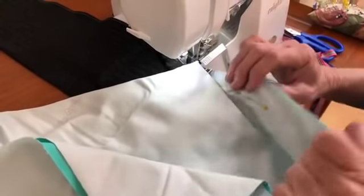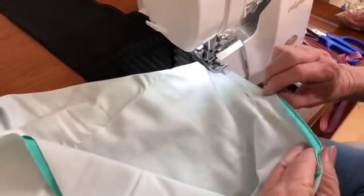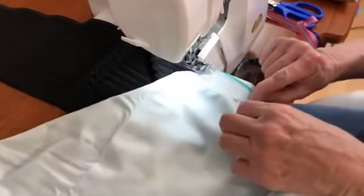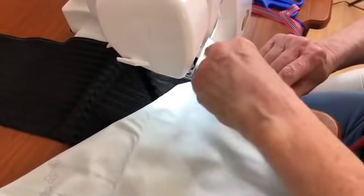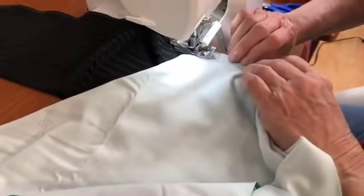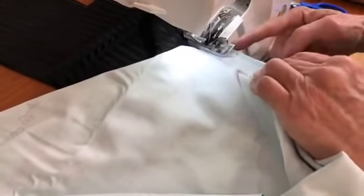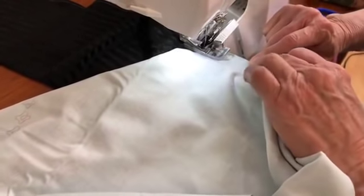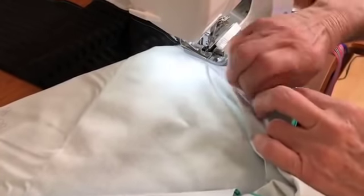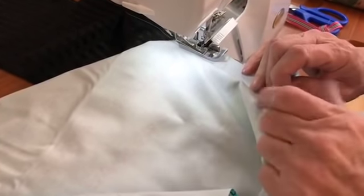Here's my boob bump, everybody. And all I have to do is stretch this just a little bit. Now, the reason I don't particularly like to pin is I think sometimes it's easier to stretch this out. Sorry, my hand's in the way. Okay, so my edges are meeting. So I'm stretching basically the back edge to meet the front edge. And this gives me an ease, a bump.